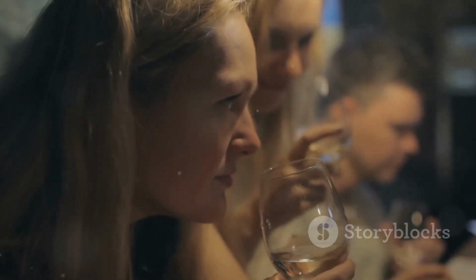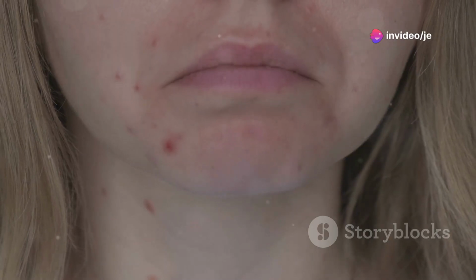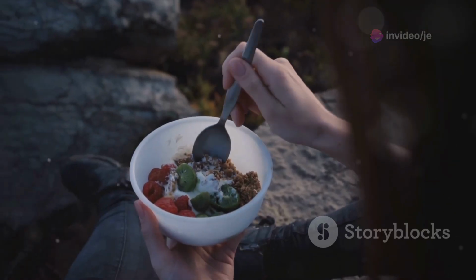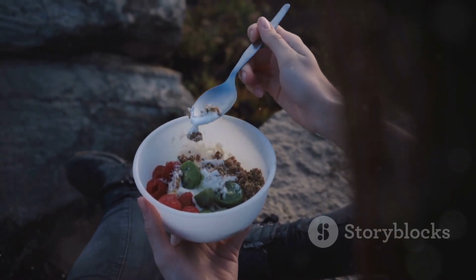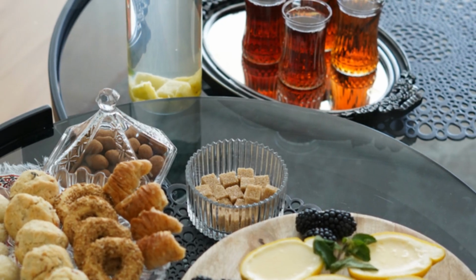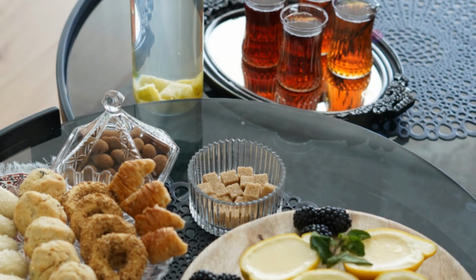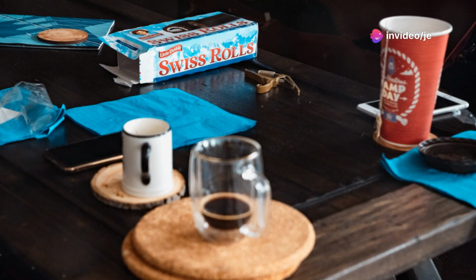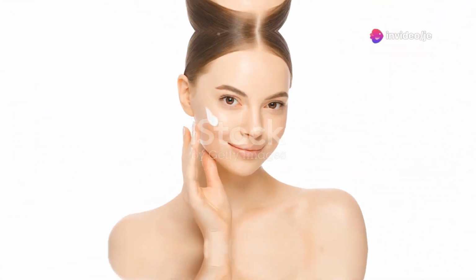Excessive alcohol consumption is another culprit. It dehydrates your skin, making it look dull and tired. Plus, it can worsen existing skin conditions like rosacea. And let's not forget about the importance of a balanced diet. Processed foods, sugary drinks, and excessive caffeine can wreak havoc on your skin, leading to breakouts and inflammation.